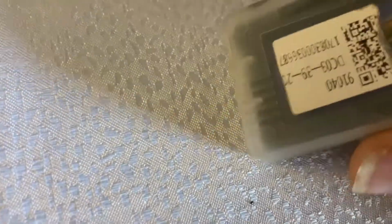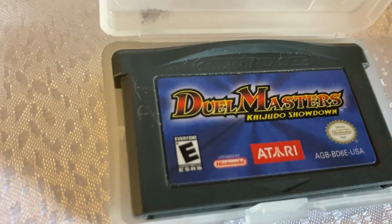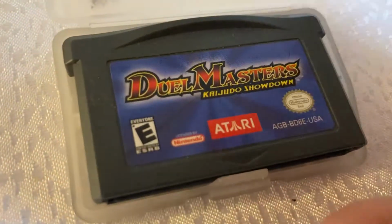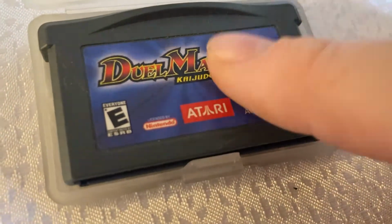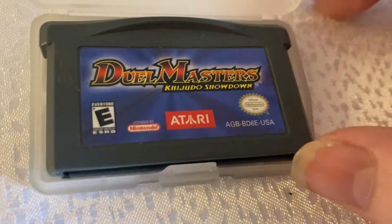Next up, we're gonna have Duel Masters, which is one of those games that you think is weird, like, what the hell, why do you have an anime type of thing on your disc? But this was actually legitimately really fun. I tend to play this sometimes. It's really good. It's actually a really good game in general.